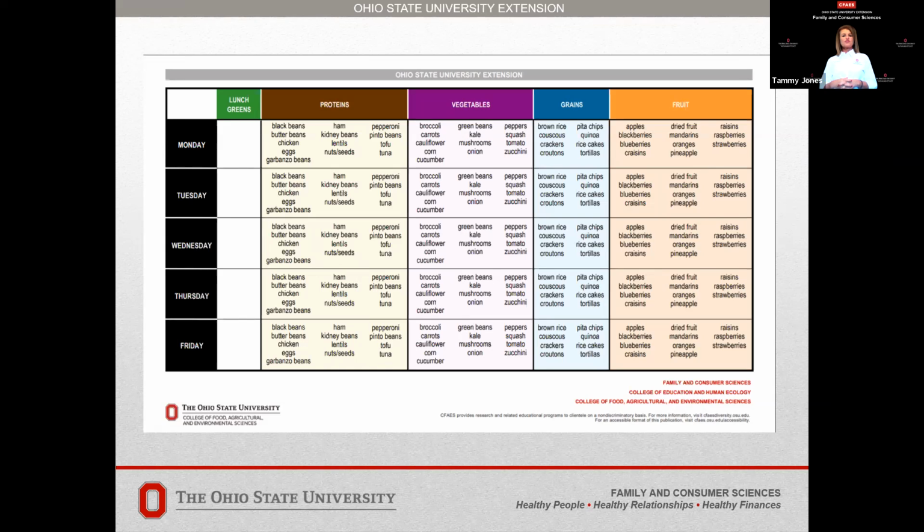But this tool hopefully will serve as a resource for you. And obviously you can add other things to it. But you basically mark the items that you want to include for each of those days. It's something to keep in mind.